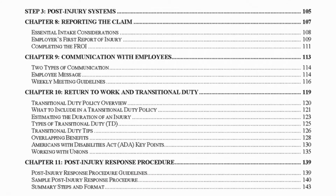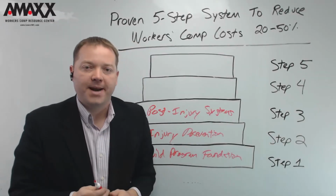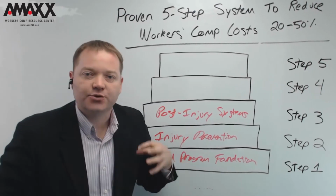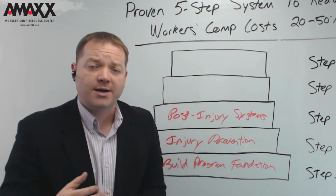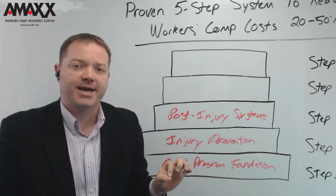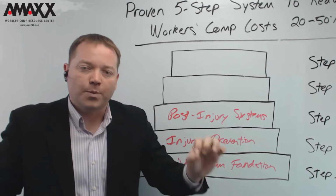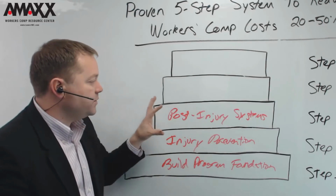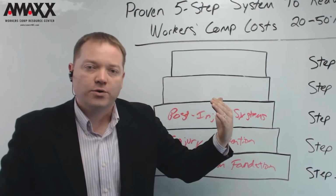Step number 3, post-injury systems. This is the bread and butter at the employer site of your work comp management program. It's the engine that's going to drive success, the engine that's going to drive the outcomes that are going to reduce your work comp costs and improve the environment for your injured workers. This includes things like communication systems, your post-injury response procedures, your return to work procedure, as well as reporting your claims timely. All these post-injury systems at the employer site are the engine that's going to drive everything post-injury.